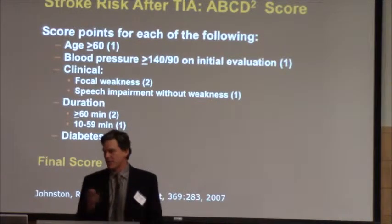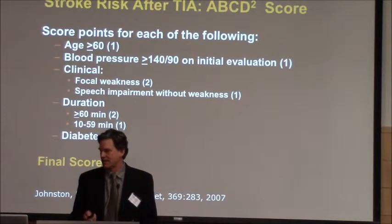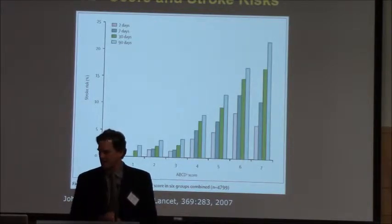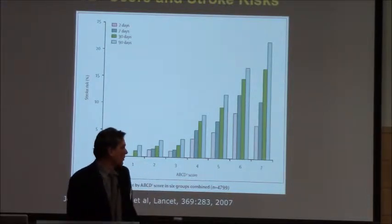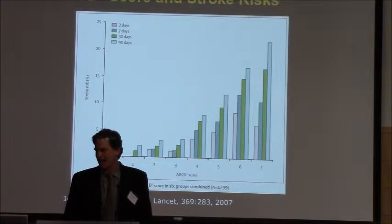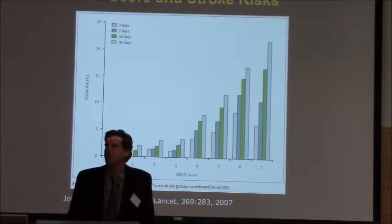So this helps us a little bit in predicting what the future rate of stroke is. It also probably helps us in predicting who truly had an ischemic event and who didn't. And here's some work that was coming out of UCSF and Northern California Kaiser, as well as a team with Peter Rothwell in the UK, showing that based on the score, so here are the different 0 to 7 ABCD scores, and the different colors are the stroke recurrence rates at different time intervals. So if you look at the pink bars, that's looking at what's the chance this patient is going to have a stroke over the next 48 hours.